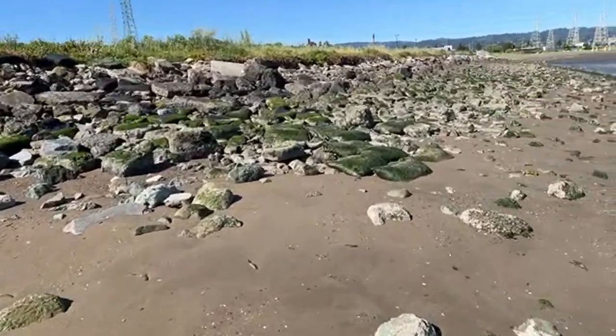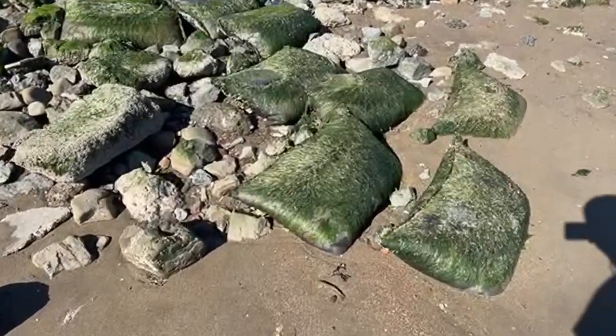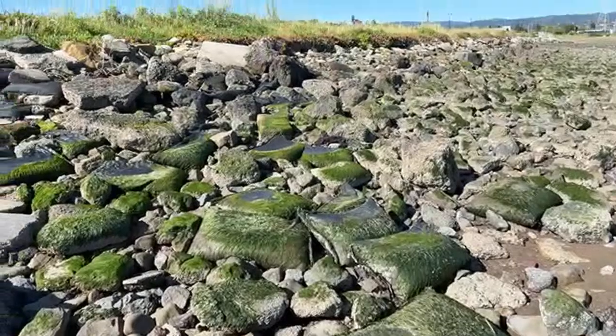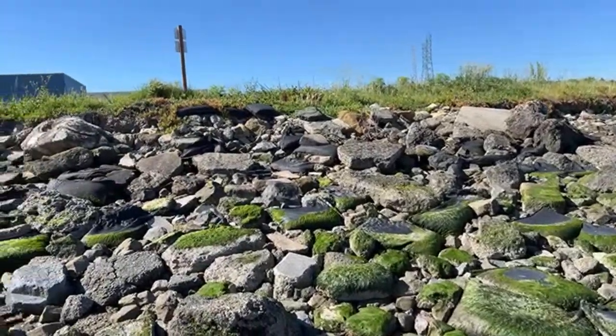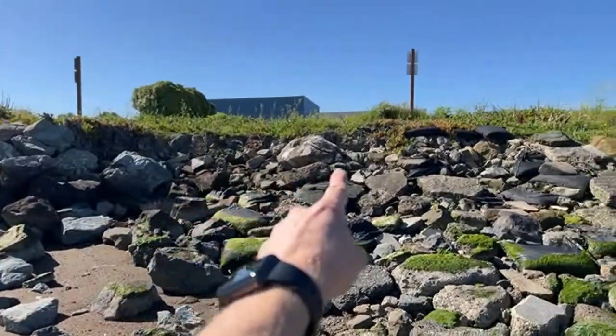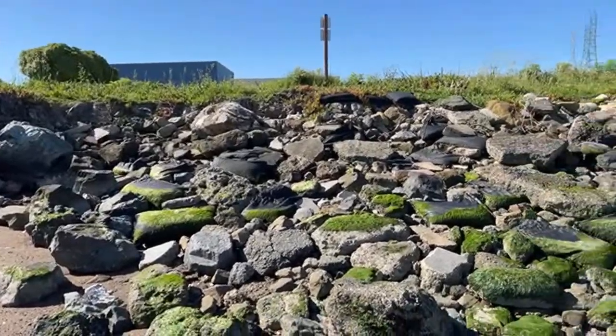What are all these, like, these sandbags? Huh. The old sandbags or something with seaweed growing on them. Probably help with the erosion, is my guess, because it looks like this has all been eroding out and falling away right here. They probably got signs up there warning people. Severe erosion.